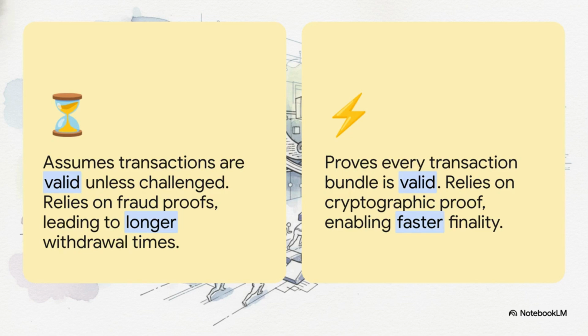Every single batch of transactions has to be mathematically proven to be valid. There's no trust assumption, just pure cryptographic certainty, which means you get much, much faster finality.